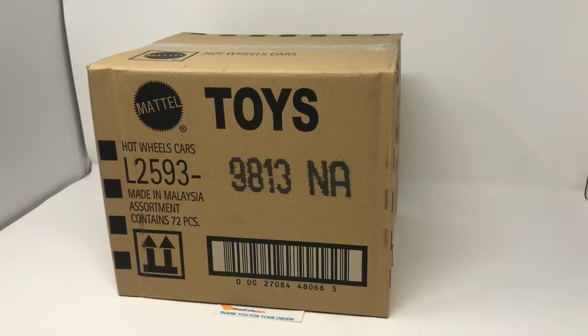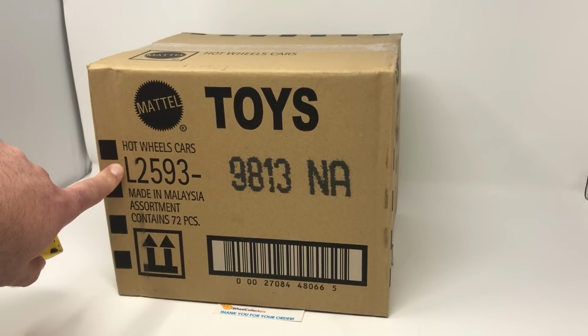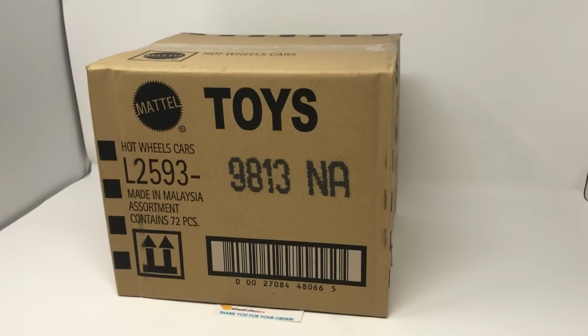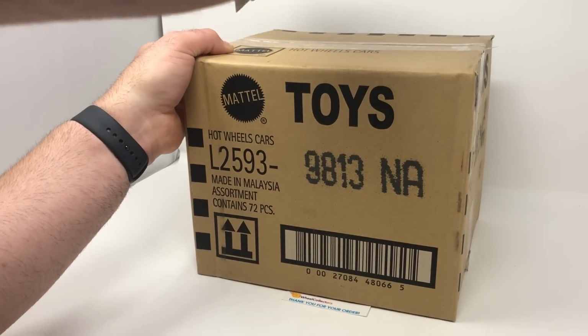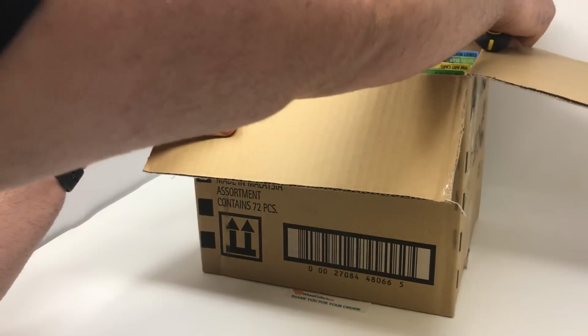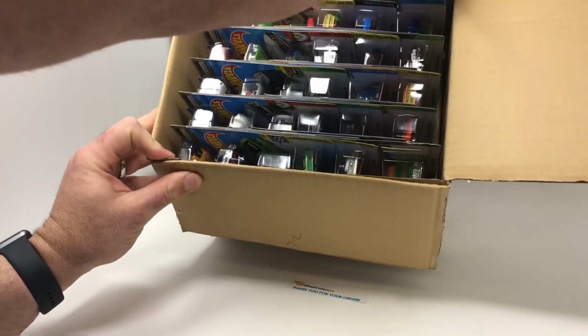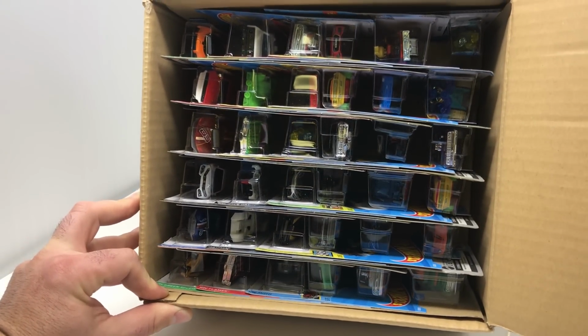This is an in case, but it's not the normal international code. This is a different code. This is possibly a USA code. It's possibly a Walmart case. It was on our pallet. Our counts were correct on the pallet, but we're going to get into it. Let's see what this is. This is an in case, but it is not international. Take a little peek here. There's a good look at the inside.